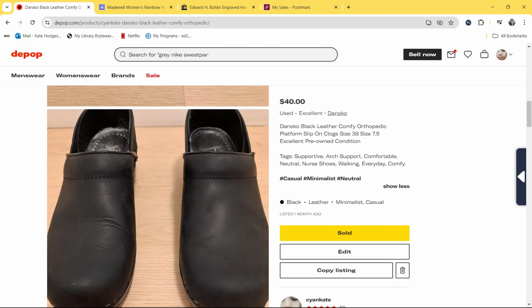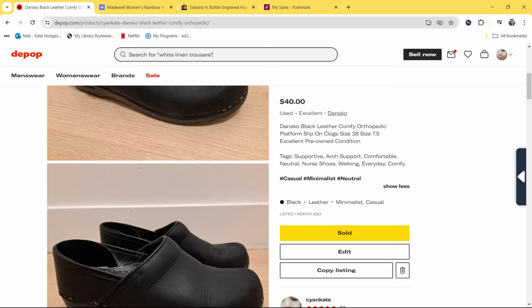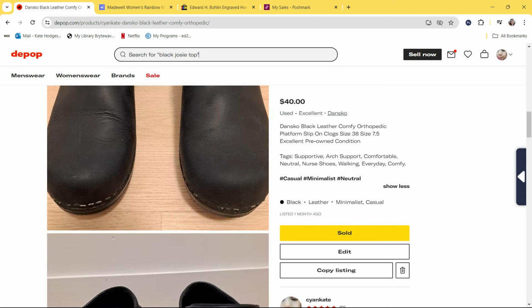I have heard that the traditional Dansko style, these Dansko clogs, aren't as popular as other Dansko styles, but I feel like this is what Dansko is known for. And in my experience, this Dansko style has sold really well for a good amount and pretty quickly.